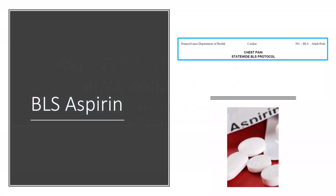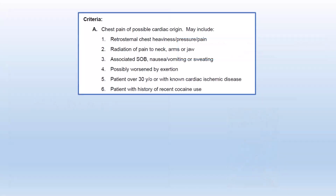So let's get into BLS aspirin and nitroglycerin in the 2021 Pennsylvania BLS protocols. They do allow administration of aspirin by EMTs, as well as assisting the patient with their own nitroglycerin in cases of suspected chest pain, cardiac related chest pain. In looking at the criteria for this protocol, we're identifying patients with chest pain that is likely cardiac in origin.